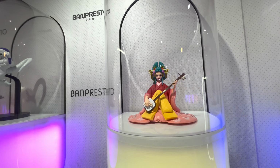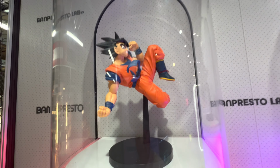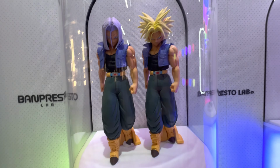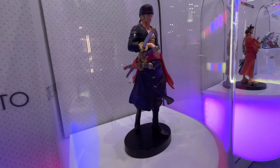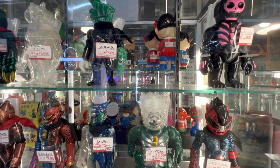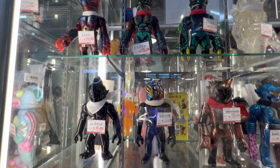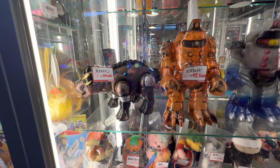Just gonna briefly go through it because there's much more here. Frieza versus Goku. And here's a popular character, Trunks. And Super Saiyan Trunks. Oh, jeez. Look how many swords he's got. Alright, we're about to go into the Mandarake. This one is ridiculous. Reminds me of Nakano, but this is right here, 1 minute from Akihabara Station. Exit on the Hamasushi side.